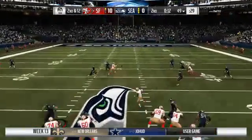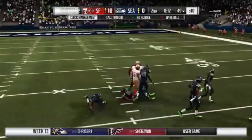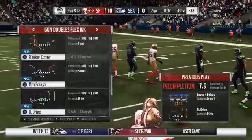On second down, here's Garoppolo. And the hit jarred loose. It's incomplete.